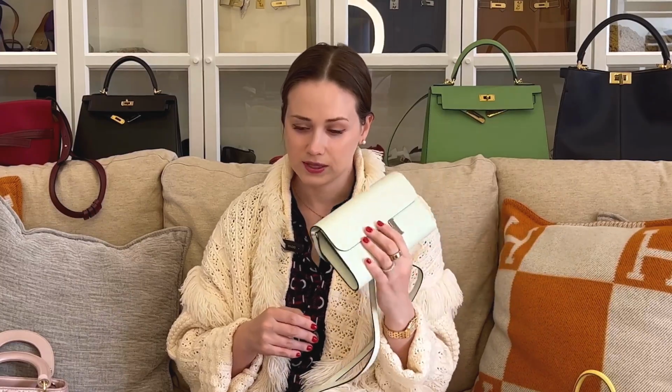The reason why I didn't want to compare the Lady Dior to a mini Kelly, which would make it easier to compare, is because the mini Kelly strap is much shorter than the Lady Dior. Lady Dior you can still wear crossbody versus a mini Kelly. Normal size humans typically can't. If you're very short, you are able to wear it crossbody, but if you're above 5'2", 5'3", forget it. Versus the Constance To Go, you can definitely wear crossbody.